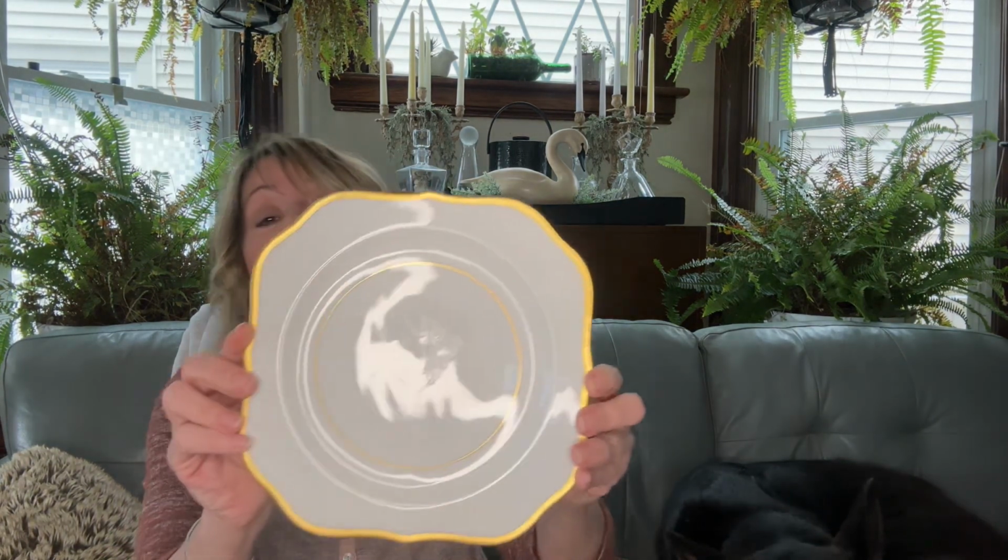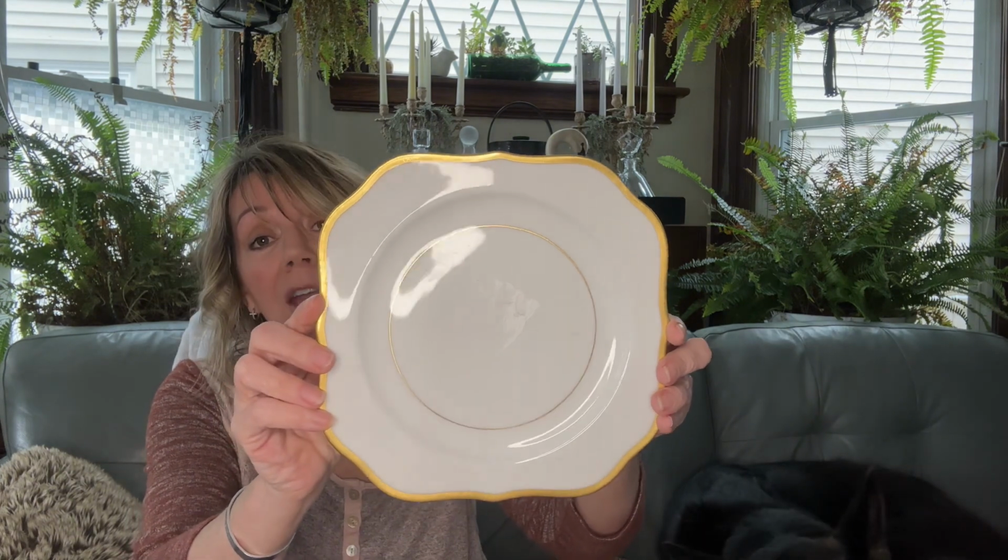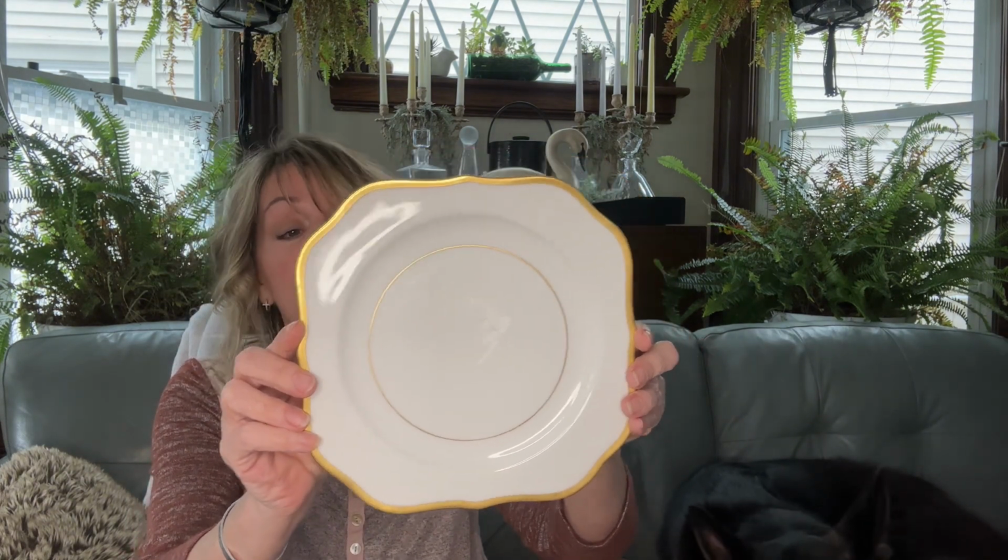I got a set of 6 of these. I think they're beautiful. I had a heck of a time trying to find this pattern out there, which tells me it's rare. These, oh, you can hear the clock.